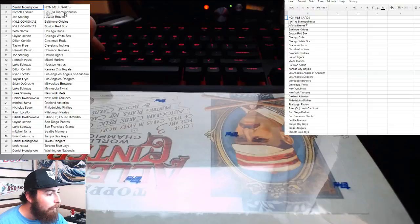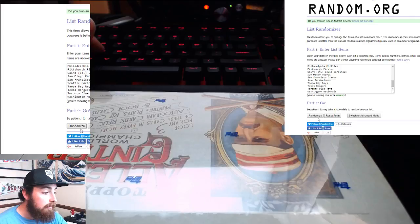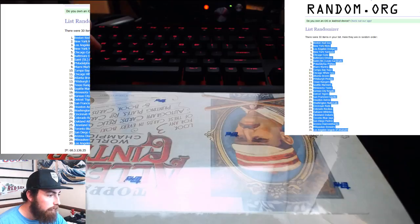All right, here we go. We're looking for Floyd Mayweather, Santa Claus. A lot of stuff in these. Hey, let me go list randomizer. Boom. The last couple boxes of Ginter haven't been amazing. So hopefully this one's a little better. And three. Oh, God. He's got the Red Sox, of course.